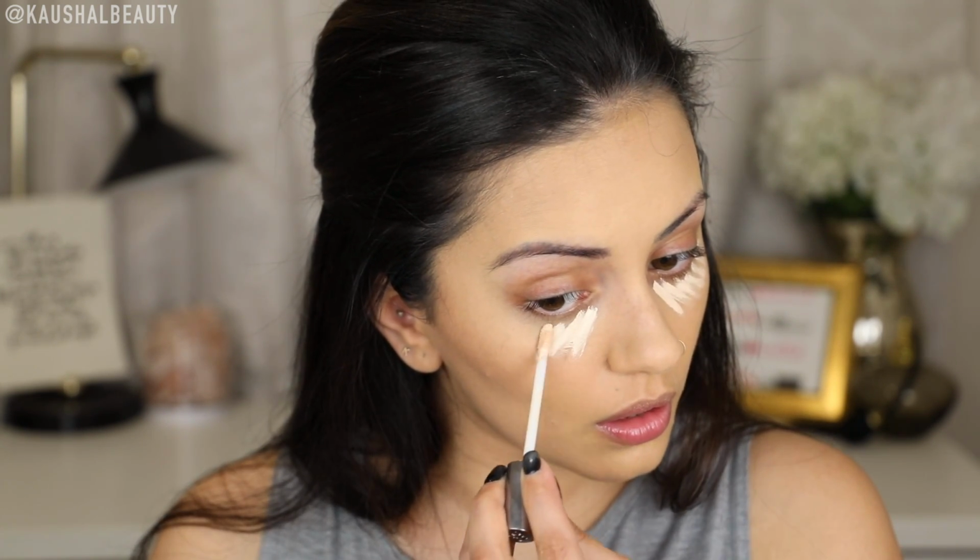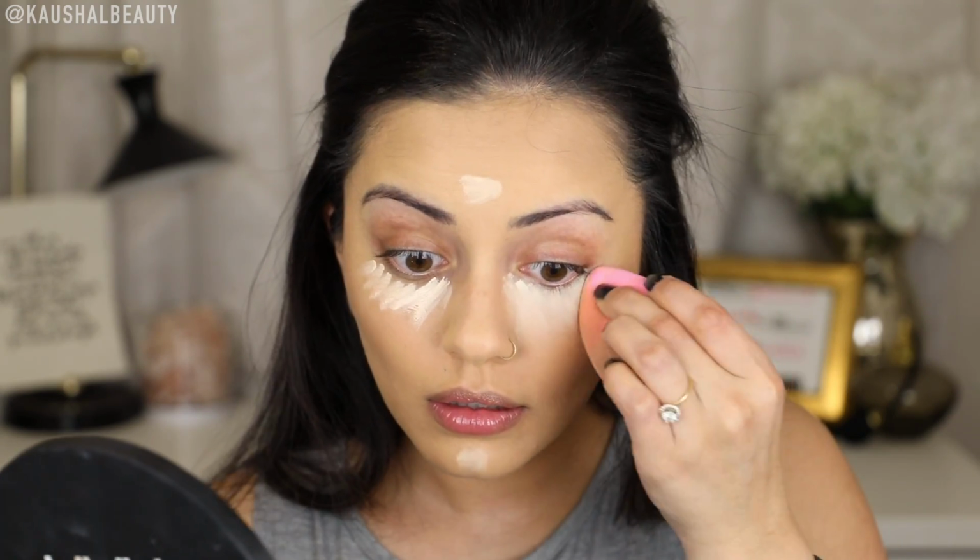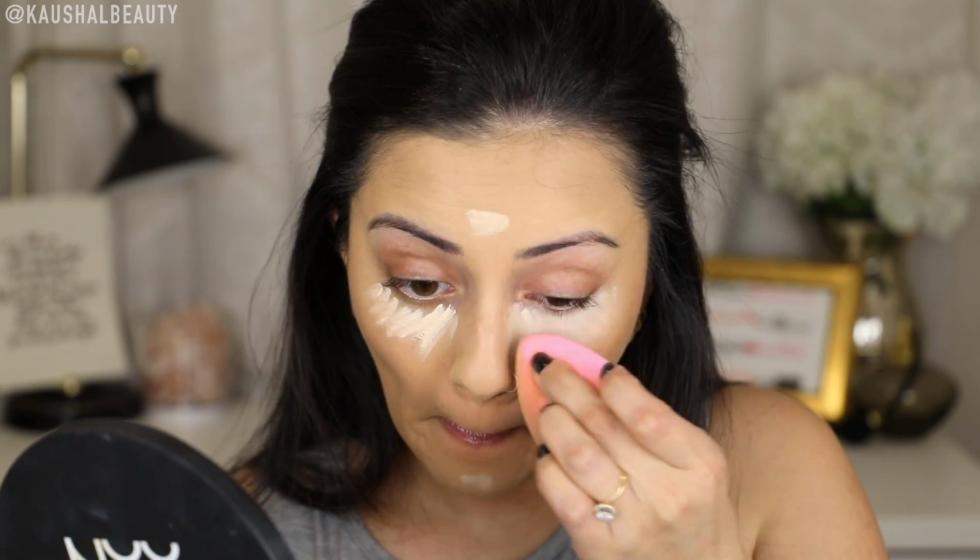I'm just taking the all-nighter concealer and I'm popping that on to the usual areas. This is very full coverage, so you don't need that much. A little bit does go a long way, but I love a good bright under eye, so that's why I went with quite a few shades lighter.